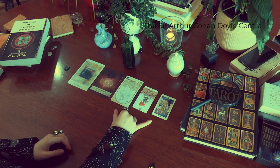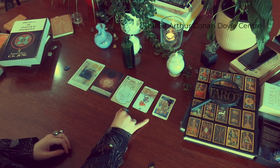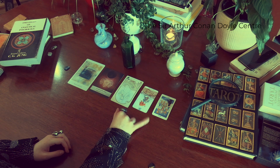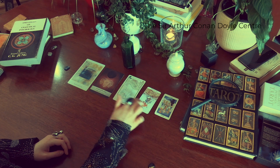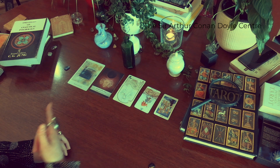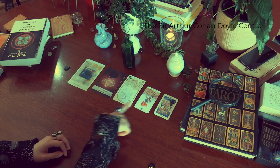It's interesting that the Seven of Cups showed up twice, and both times in reverse. So here, I feel like you know what you want. You will not be confused by having extra options.